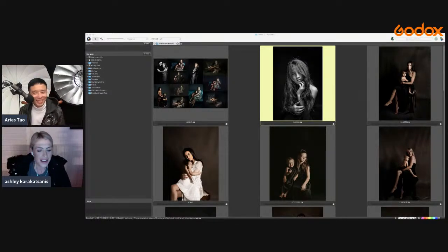This was shot with that AD300PRO, and I had my other daughter there as my assistant holding a little reflector. The lighting is coming from above and then there's the reflector down the bottom bouncing back onto her. But how good is she? How much of an amazing model she is. Seriously, she's so good.